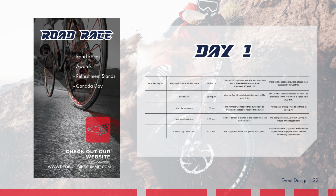So for Saturday, July 1st, they will begin by having a message from the Red Bull team on the stage, and then road races will take place as well as the awards right afterwards. And then the beer garden finally opens, and it's July 1st, so there will be a Canada Day celebration just because this is in Canada, and that is the day that they celebrate their independence. And right next to this, I've included a poster that will be marketed for the road race. It includes the icon that I had talked about in the beginning and just the different things that will be happening on that specific day.